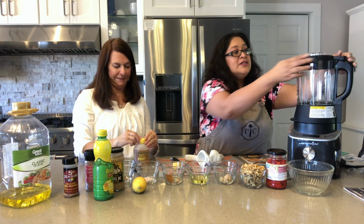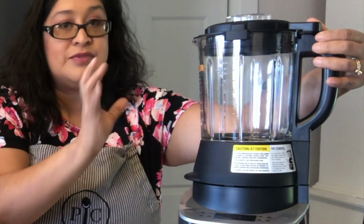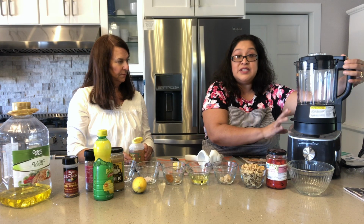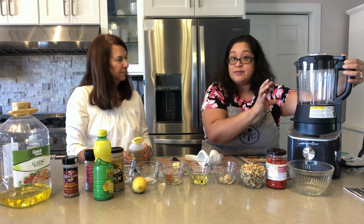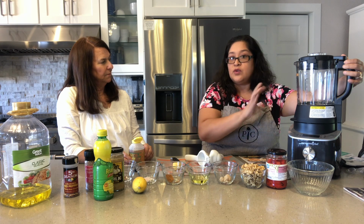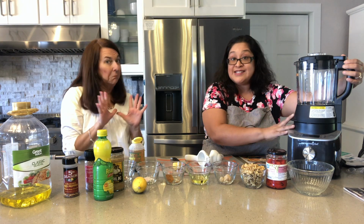Okay, awesome. So this is called our deluxe cooking blender. It's not just the regular blender. There are very few like these on the market. It retails at $350, which is very comparable to the very few cooking blenders on the market. Most blenders out there use friction to heat up the food, but this actually cooks it. Oh, it cooks it. It cooks it. Wow.